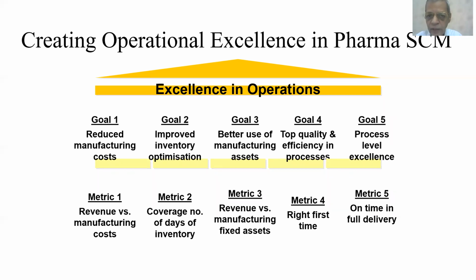In a complete operational excellence in supply chain, I am thinking about some five goals. It can really go on having more goals, or depending upon your organization, you may have different goals also. But I'm trying to give you some guidelines, how those goals can be put and decided, and then how the metrics can be linked up to that.